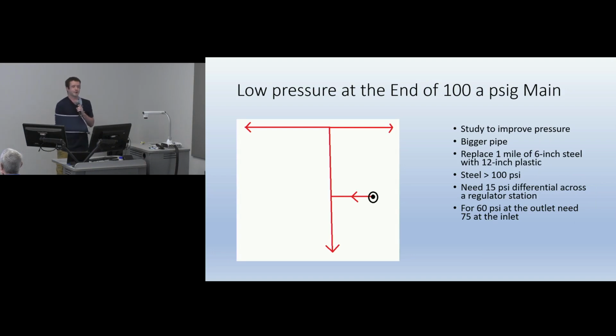Another thing that we work on is making sure that these regulators have adequate inlet pressure. These red lines typically represent a 100 or 200 PSI system. We need to make sure there's enough inlet pressure, about a 15 PSI difference between the inlet and the outlet pressure. So for a 60 PSI system, we need to have 70 or 75 PSI at the inlet.